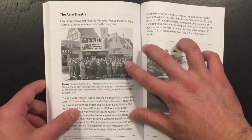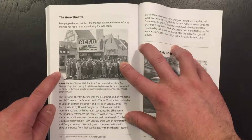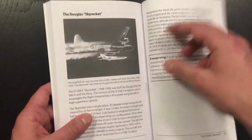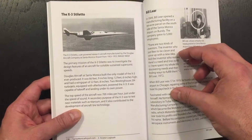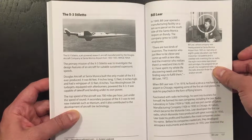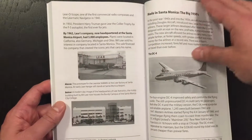And then, did you know that the Aero Theater has its roots on Montana Avenue? The Aero Theater was once owned by Douglas Aircraft. The supersonic in the 1950s and all kinds of different little tips. Did you know all these aircraft were made at the Santa Monica Airport? It's really neat. And we talk about Bill Lear, a man that barely graduated high school, but yet had dozens and dozens of patents to his name.